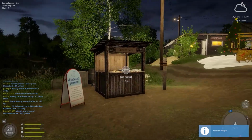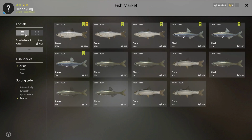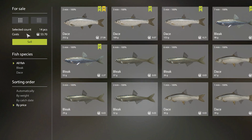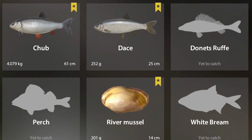Time to go and sell these fish. So the keep net is worth 53 silver, which majority of is actually just a trophy, which is 27 silver. It's actually pretty crazy for such a little fish, 27 silver. That's some expensive fish right there. And we have another fish in the collection log. That is such a good sight to see.